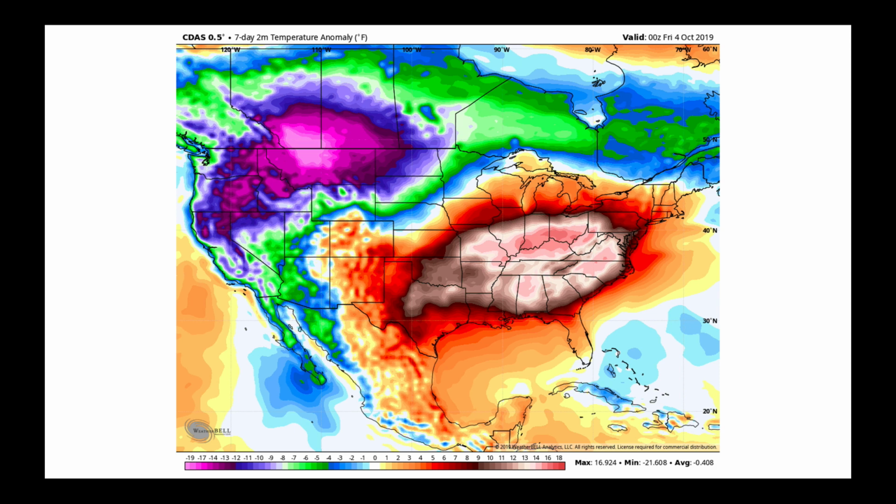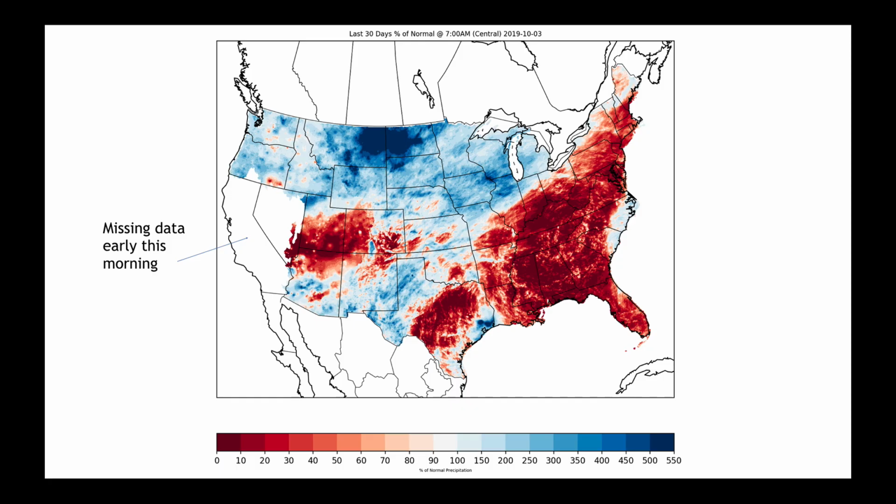And I think it'd be kind of interesting just to take a look at why we were able to break so many record high temperatures for the beginning of October, and why this pattern persisted the way it did. It begins by taking a look here at our last 30 days in terms of percent of normal rainfall. This is a map I like to show quite frequently, but it's one that I think a lot of folks in the south are getting tired of seeing. We have some locations that have not received any rain over the last 30 days. And as a consequence, the topsoil has dried out substantially.